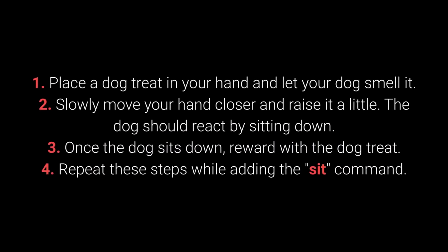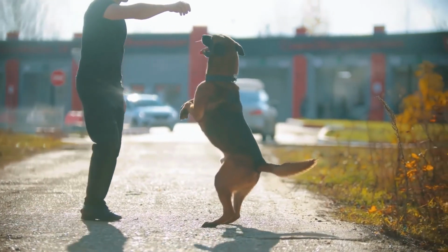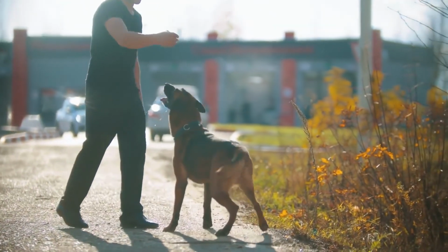1. Place the dog treat in your hand and let your dog smell it. 2. Slowly move your hand closer and raise it a little. The dog should react by sitting down. 3. Once the dog sits down, reward with the dog treat. And 4. Repeat these steps while adding the sit command. The amount of repetition necessary will depend on the individual dog.